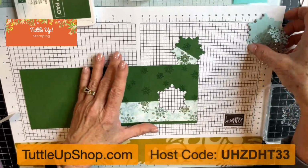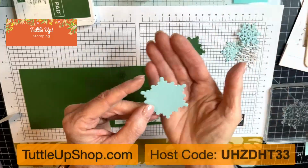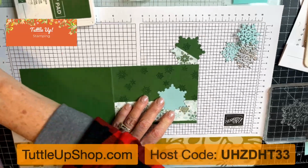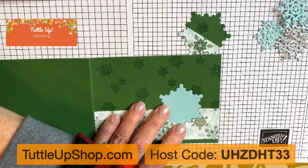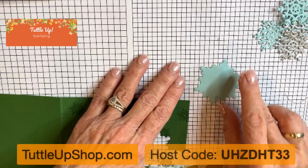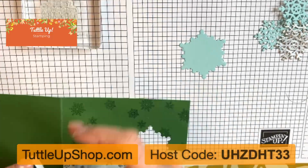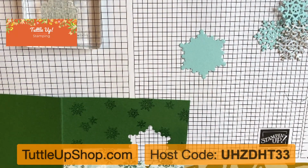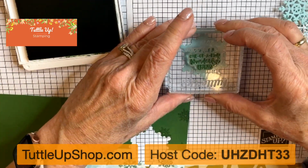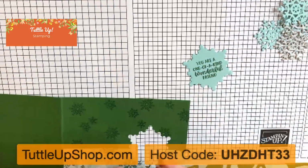Okay, pretty cool, huh? Next thing I'm going to do is I've cut another one of these snowflakes out of this large snowflake right here. And it's what's going to pop right here in that space that I just created. Okay? Let me zoom in just a little bit here. There we go. Okay, so I'm going to stamp on this. Let me put that to the side. I might use that on something else. In Garden Green, I'm going to stamp, "You are a one-of-a-kind, wonderful friend." There we go. So pretty.